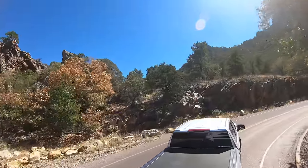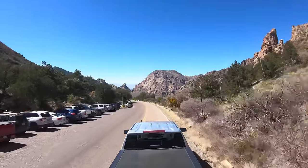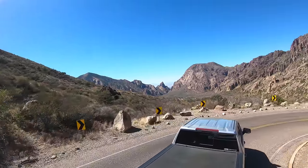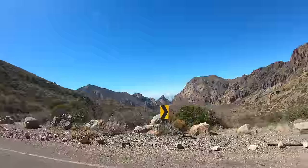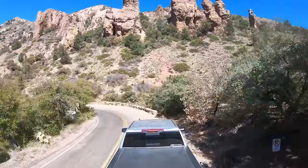Here we go, this is one of those hairpin turns. And this is the Lost Mine Trailhead. It is very popular and the parking lot fills up quickly, so we're going to do that one first thing in the morning. Going down slowly and using low gear is a must.